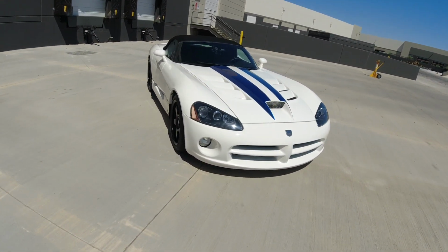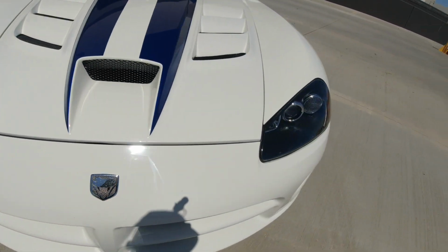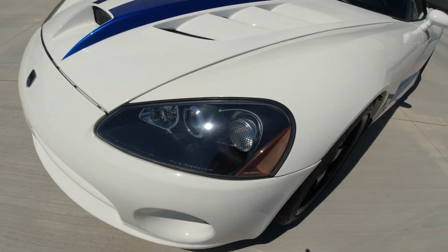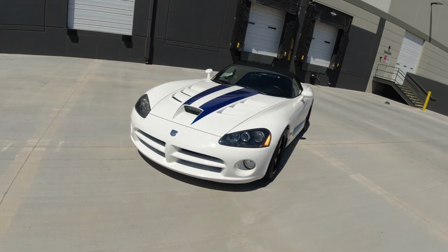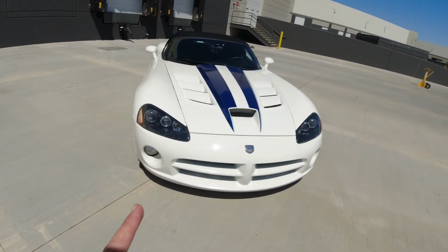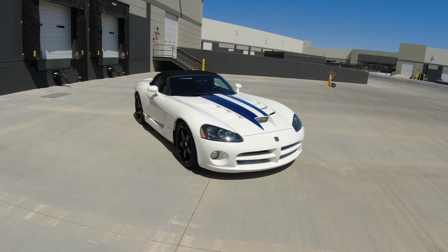And here, I'll do a close-up. You can see how nice the headlights are now. And these headlights, man, tough to find ones that are this clean. I mean, no cracks, no nothing, no chips, no scratches. Obviously, refinishing them took care of any kind of impurities they had. If you don't know, Viper headlights are extremely hot in the market right now. A set of Gen 2 headlights just sold for $10,000.